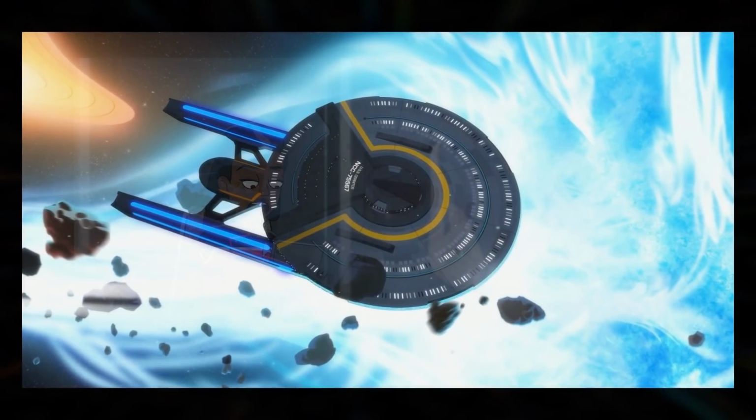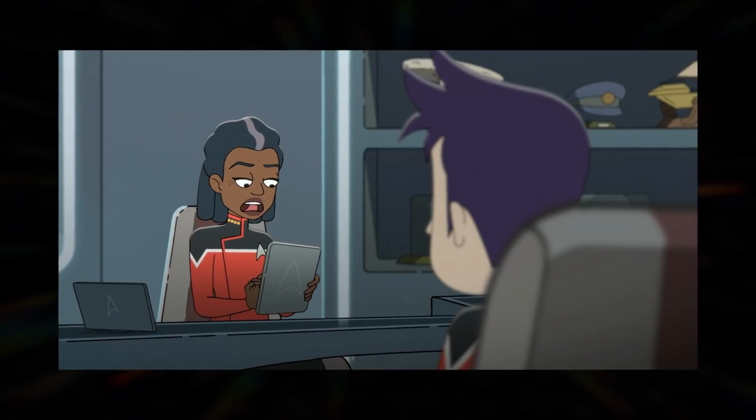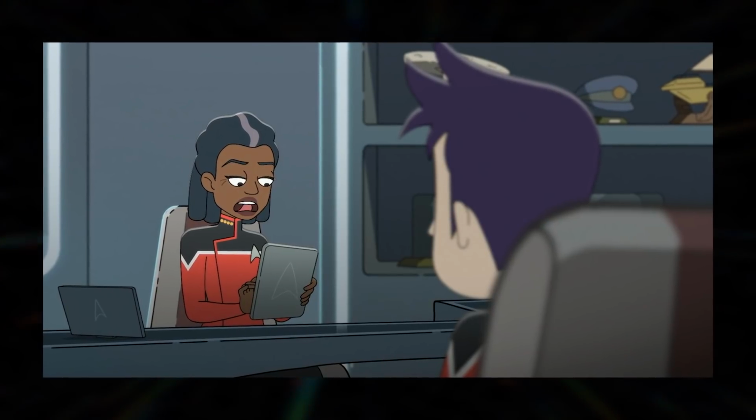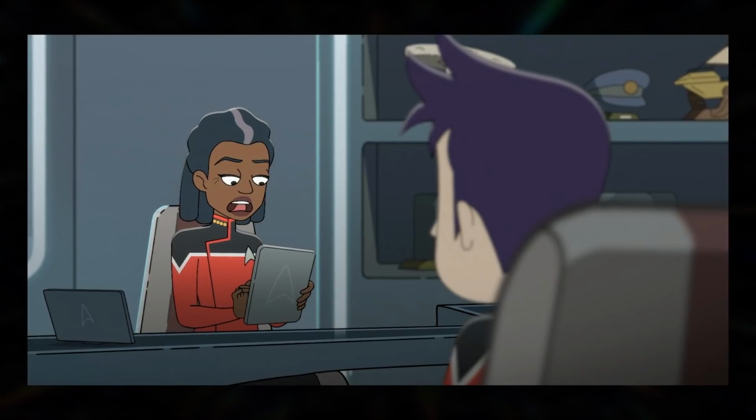On the captain's bookcase is a model of the USS Cerritos, with most captains having ship models in their ready rooms. Most notoriously being the briefing room of the USS Enterprise E, containing ship models of all of the previous ships to bear the name Enterprise.